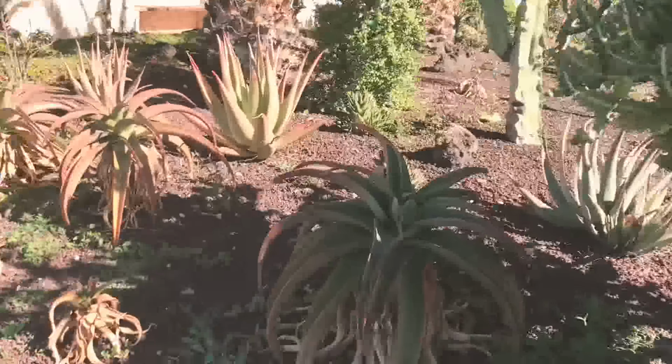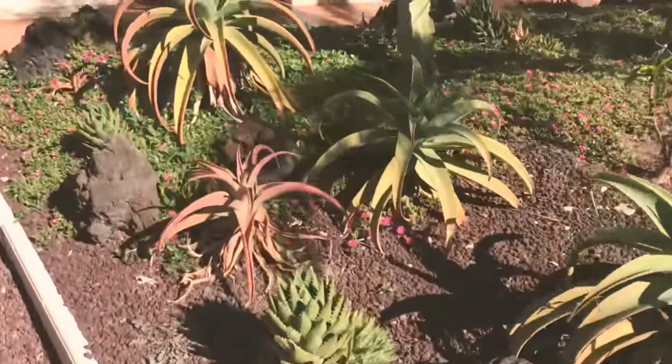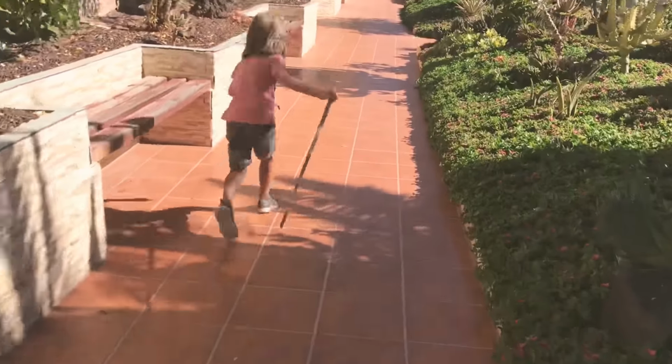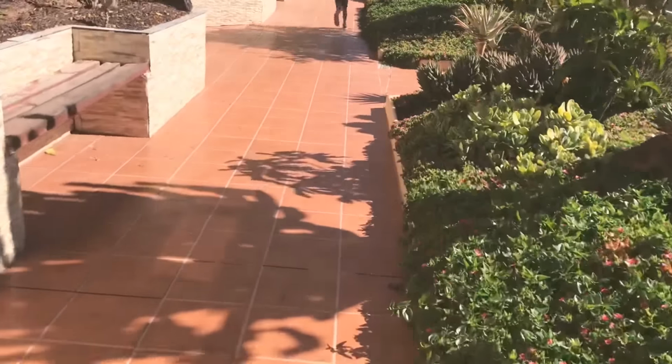Although they are everywhere in cactus. Cacti? What's the plural of cactus? Anybody? I forgot. Don't know if we're going to the next. I don't know if we're going to see the factory inside or the shop.